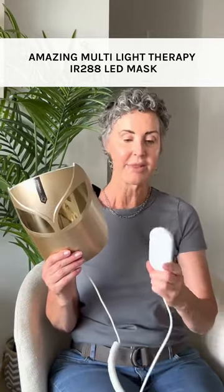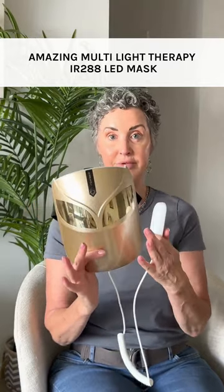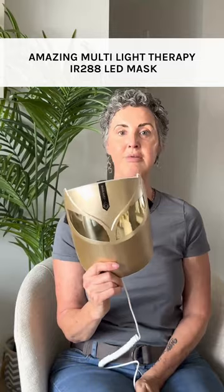Really good thing with this is it's actually got a little speaker in there, and you know when you're coming close to the end of your treatment. So it comes up and says you've got 6 minutes to go, and then you've got 3 minutes to go. So if you're pressed for time, it's really, really good as well, because then you're not peeking out from underneath your mask trying to catch a look at the clock. It's telling you how long you've got to go, and that 10 minutes goes past very, very quickly.